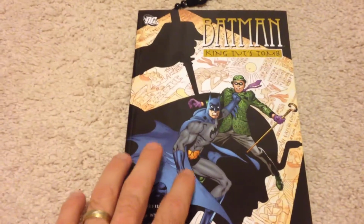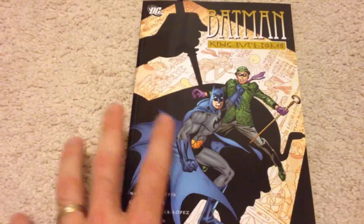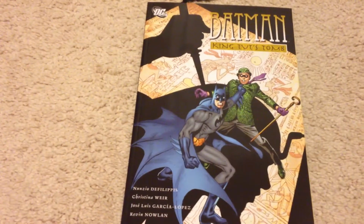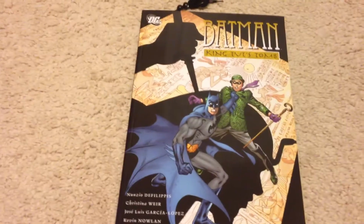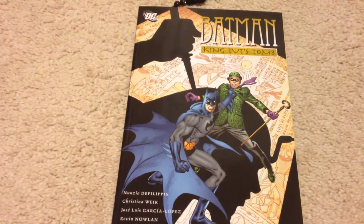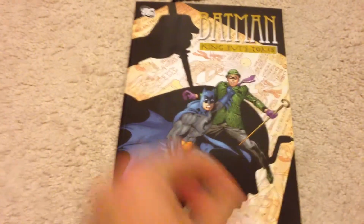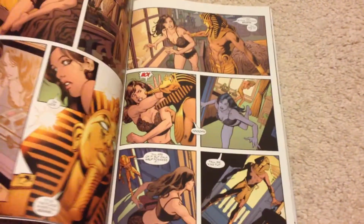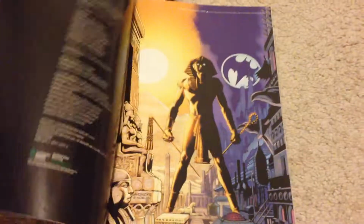And the main story, King Tut's Tomb, I kind of walk away when I read it being like, okay. It's really one of those middle of the pack stories, which is not necessarily a bad thing, but it's not one where you think, wow, I can't believe what happened in that story, and oh man, it's going to affect the mythos forever.